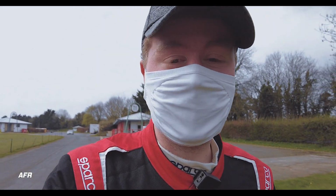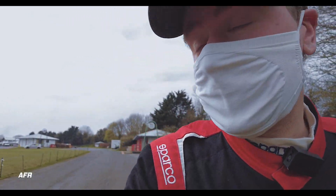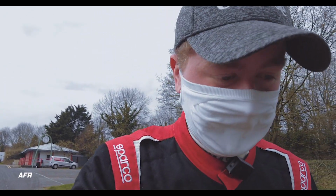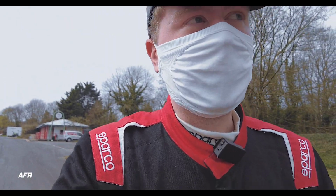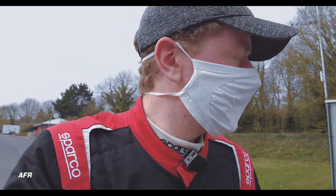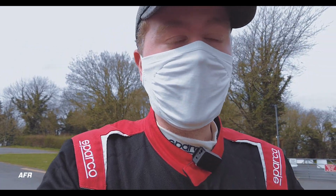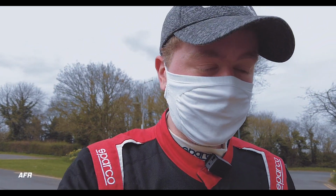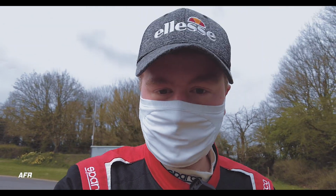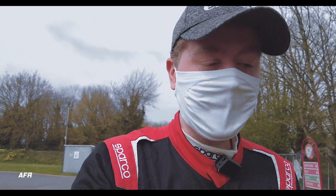Run 3 done here at Castle Combe. We've just clocked into the afternoon, so Mike did some work over lunchtime, got the toe of all of the cars equal, which it wasn't before, so happy about that. Feels really nice. I didn't quite manage to improve on the lap time, but weirdly more confident, so I think overall that's an improvement, but I just didn't quite nail the lap.